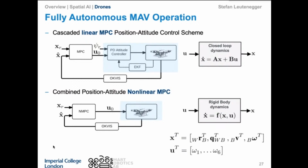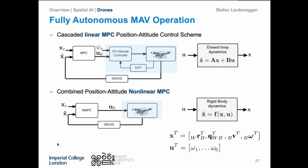So then I wanted to just very briefly show some applications on actual robots. In fact, drones. I mean, I've shown you one example already. The idea is, of course, to now leverage this level of spatial AI in actual robotics. And so basically on top of this slide here, you can see exactly what I've shown initially, where now you have a drone that's leveraging visual inertial SLAM, and then there's a controller that controls it. In this case, it's actually a linear model predictive control, and then you have this kind of internal PD controller that controls the attitude. So it's this kind of cascaded control scheme that we were using.